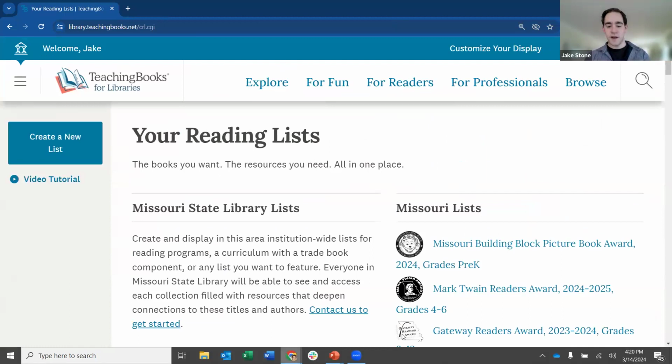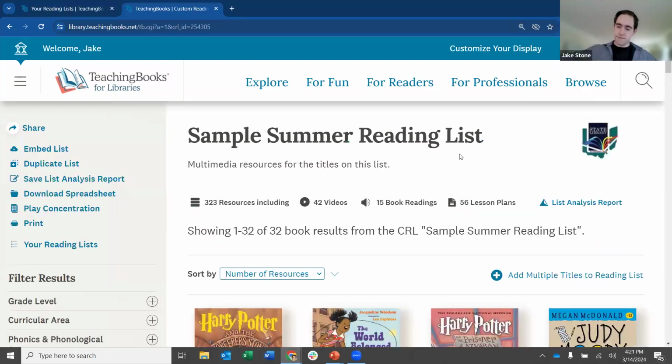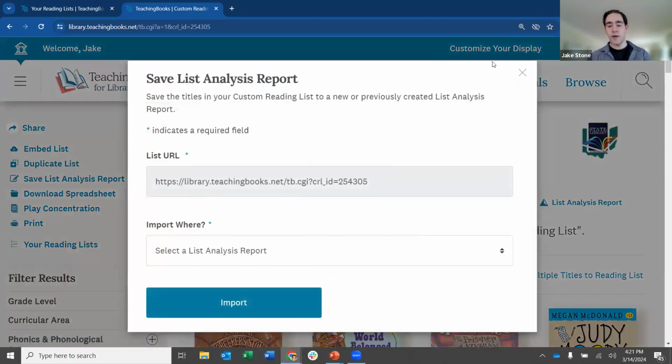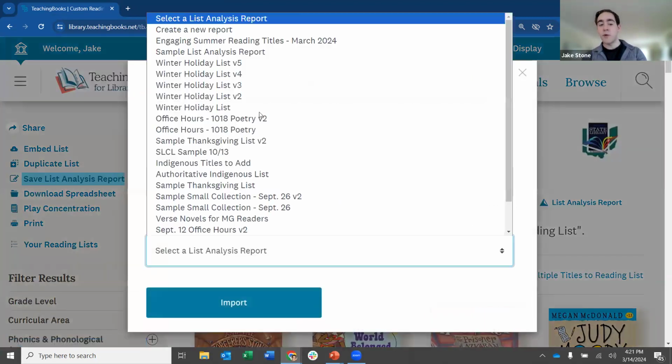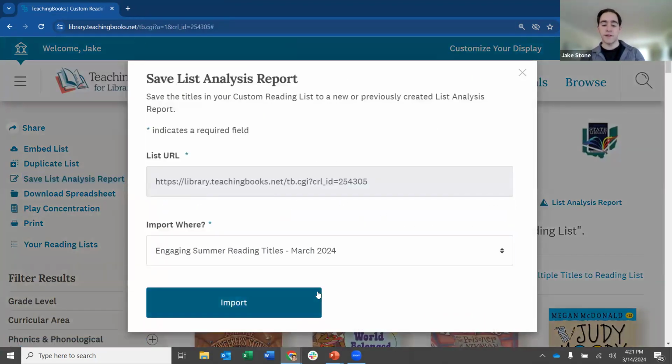Here's our list, and I'm going to put it into our search bar. I know you can't see this yet, but you're about to. Voila. Zoom magic. Okay, so here's our older list with 32 titles on it. And now we want to combine it with the list analysis report that we just made with our brand new list. So if I click this Save List Analysis Report button, I can go and import it into our summer reading titles.